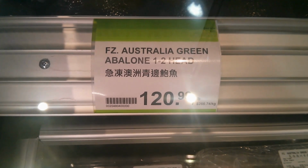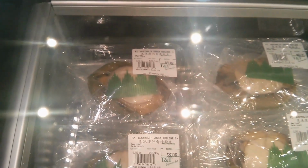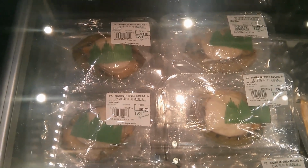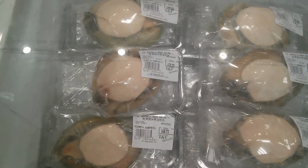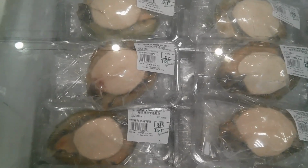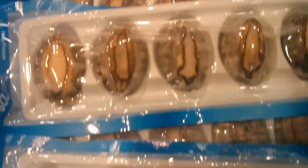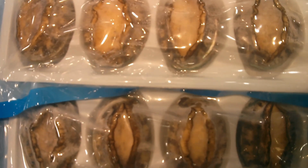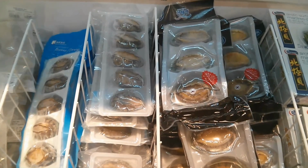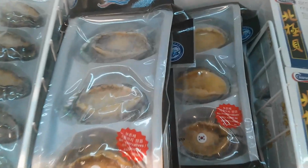The key ingredient in this recipe is the abalone, which is the most expensive shellfish in the world. In this store, the most expensive abalone is kept under lock and key. It goes for $120 a pound. Previously, the only person that could eat the abalone was the emperor, and in China, abalone is considered an aphrodisiac. Today we'll be using the fresh frozen abalone.